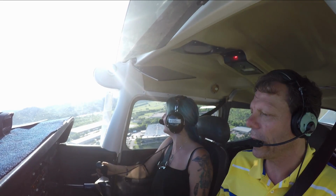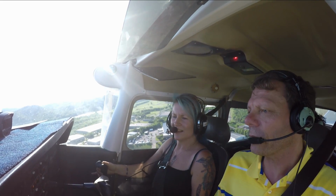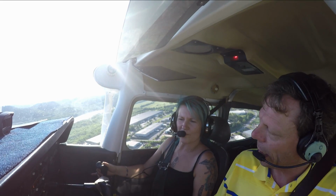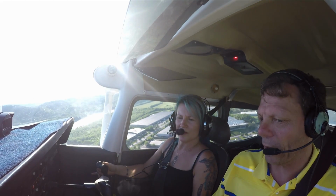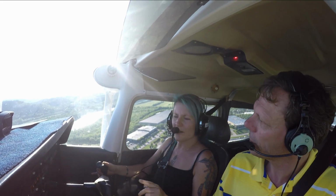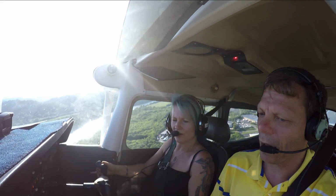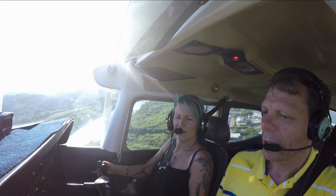So we're going to climb out straight ahead until we get about 500 feet. We're going to make a right turn, and then we're going to go parallel to the runway the opposite direction, which is called downwind. Where do you see the feet? Here? The feet you see here. See the ball? Okay.